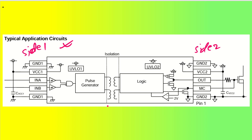So side 1 is your input side, and side 2 you can consider as the output side, which is going to drive the MOSFET. This is the MOSFET which will be connected to your power supply, and this is how it is going to drive. So this is my drain and source, and this is my gate, which is going to get driven by this particular gate driver. Now let's try to understand this particular application circuit.